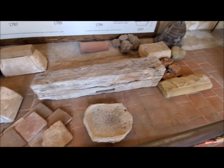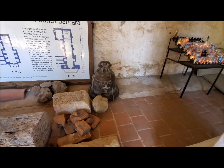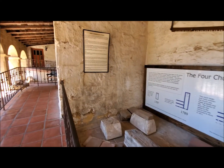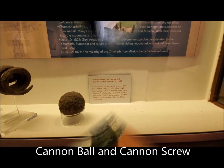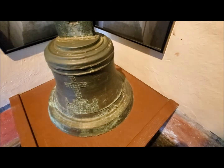Some of the artifacts of the mission. 1797, the bell. Sandstone work. A list of the carpenters who did it. This bell weighs 223 pounds. It's one of the few you can touch.